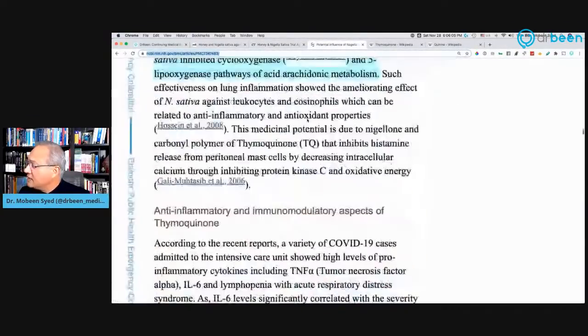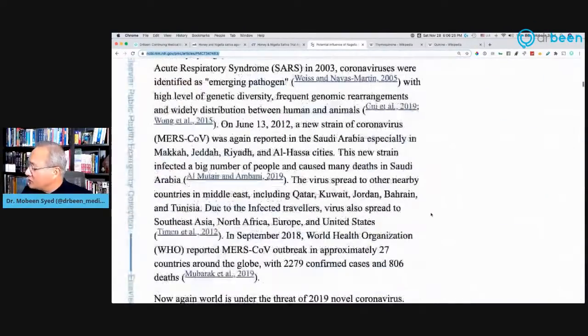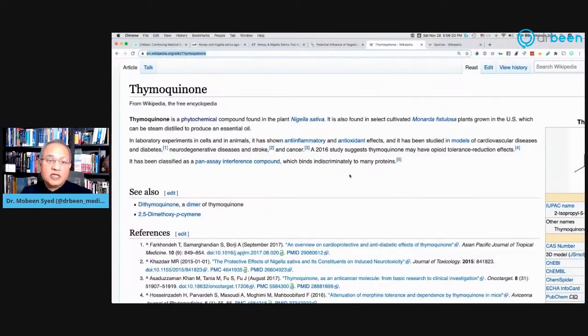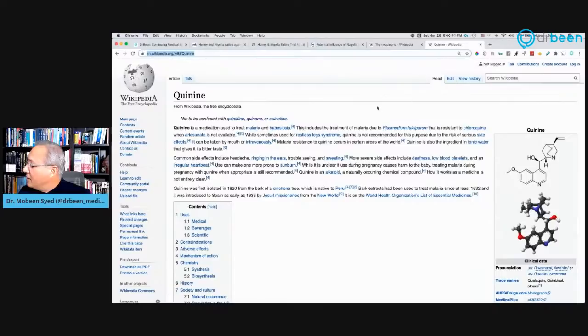Then here is a very decent article about the components of Nigella Sativa, these seeds. It covers what is in it and the mechanism of action of various components. So this is a good study. Then I have the main active ingredient in Nigella Sativa, which is Thymoquinone. It is part of quinine as well. So hydroxychloroquine and the others have a tiny part of this Nigella Sativa active molecule, Thymoquinone, in them as well. They are different things, but still there is one ring in hydroxychloroquine and chloroquine that comes from the Thymoquinone part.